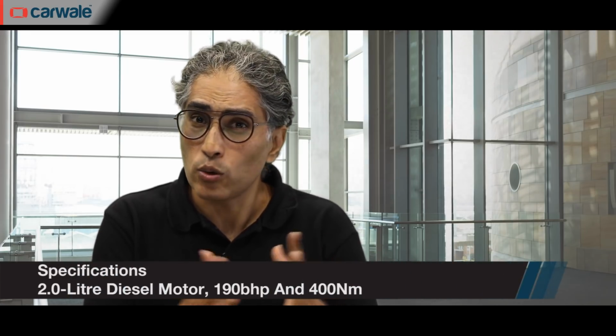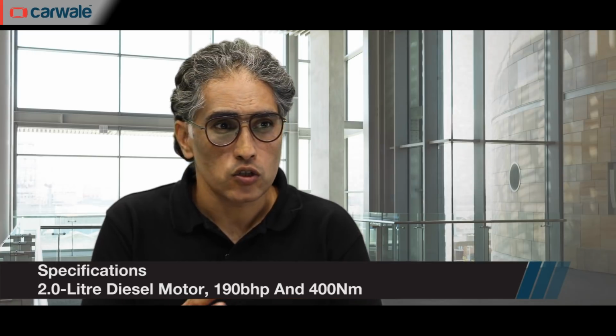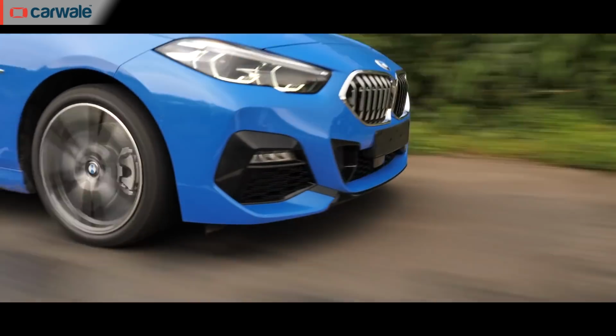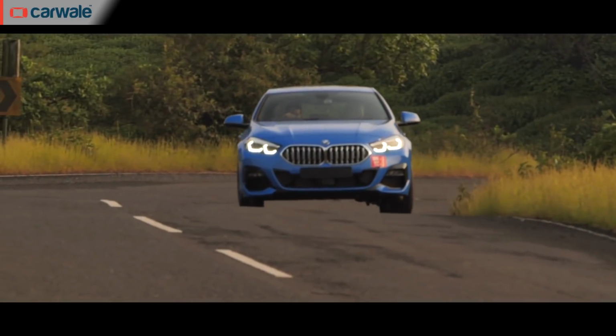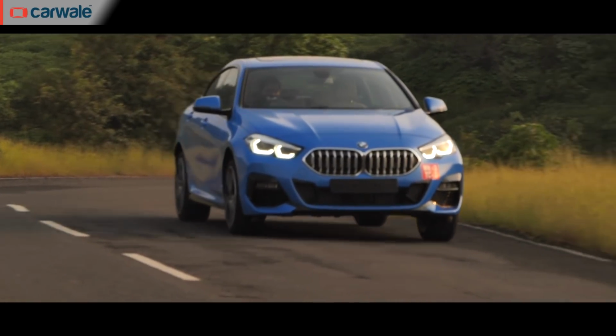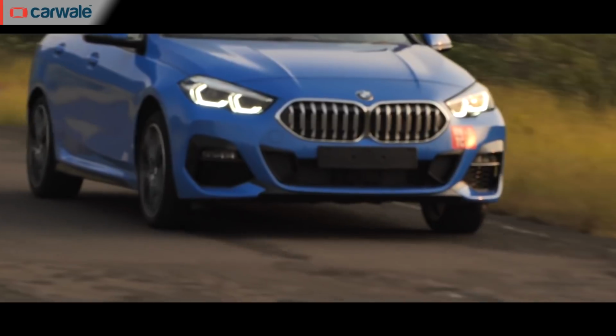And the Gran Coupe is only available with the diesel engine. If you're wanting a petrol, which is what we're seeing a shift towards, people wanting petrols, that's not an option that you can go for. You only have the 220d. So we'll see how that does. But if you want a sporty looking sedan that is a little more expensive than it should be, but still not very, very expensive, maybe you could look at the 2 Series Gran Coupe.